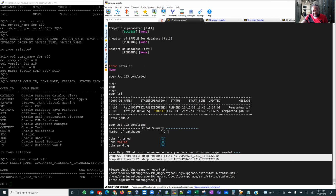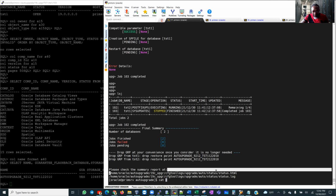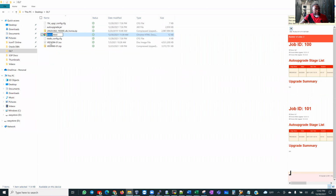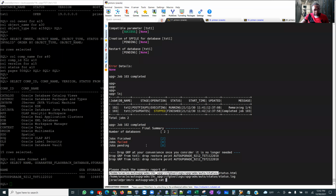So let's take a look at this status HTML or status log. We can take a look at that. Let's cat the contents of that log. And also at the same time, we are going to download the HTML status. Now, before I do that, I will just rename this one. I'll just say pre-upgrade. All right, and then I will download that status over.